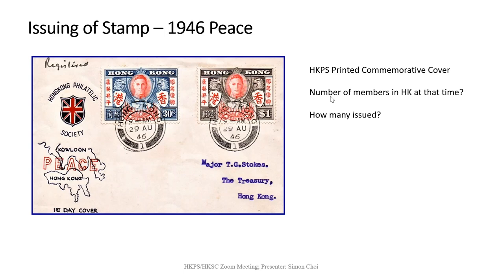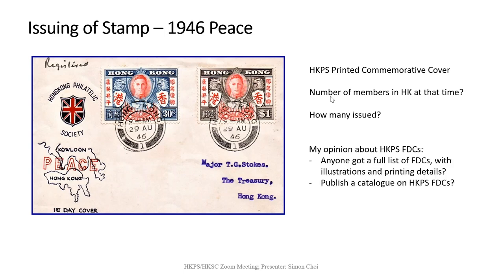So I'm just wondering where the HKPS has all this kind of information about the first day covers that they have printed before, maybe the first one in 1941 and then the same one in 1946. Is anyone actually collecting all those HKPS first day covers, and can someone put together illustrations of all of them and maybe publish a catalog? Yeah, I think that would be a great job if it can be done.